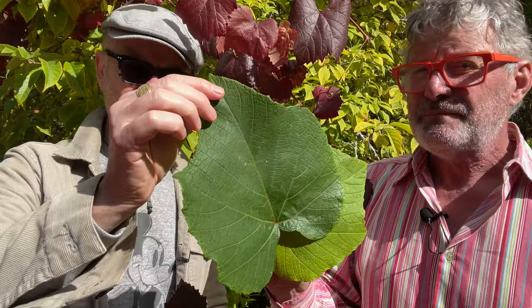Yeah. Now, the other ones, the ones we've just spoken of, are like an ordinary grapevine: tough, hardy, sun-loving. They're perfectly fine with drought. They'll cope with the cold. This one will cope with the heat and it will cope with the cold, but it does need more water than your average grapevine, coming from China as it does.